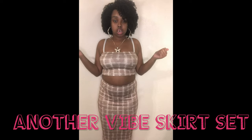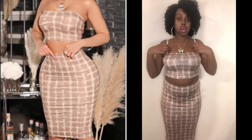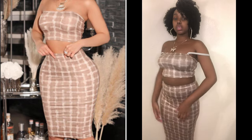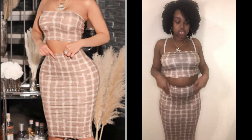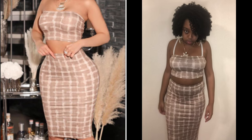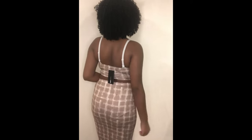Okay, so this is another vibe skirt set. It's in a medium. It's just a strapless, but I got a bra, so that's what it looked like with the strapless. It has a silky, smooth texture to it, and the skirt comes right at my knees. So yeah, this is what she's looking like. I'll do a 360. But yeah, oh, I need to lose my stomach. I suck it in.